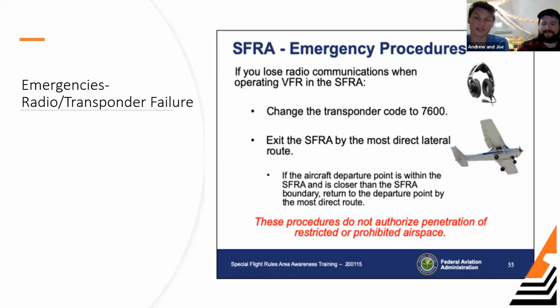If your departure point is closer than the other side, you'd return to your departure point and exit out that way, because they don't want you flying further in and being in the CFRA for more time if you already can't talk on the radio. Especially if you're getting close to the DC area, they may think, even though he's squawking 7600, what's going on? What's this guy's intentions? And if you lose your transponder and your radio, just run, get out of it.